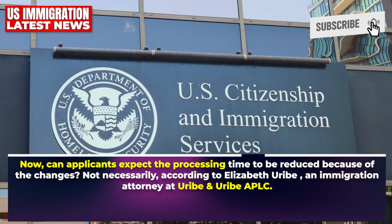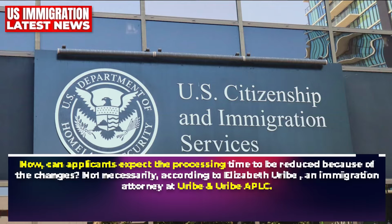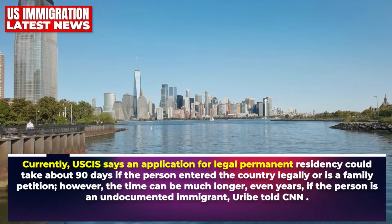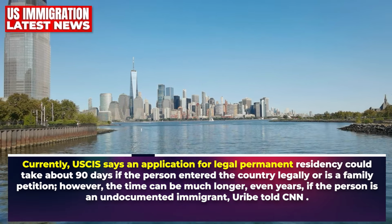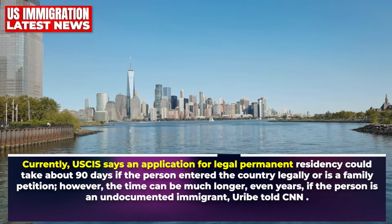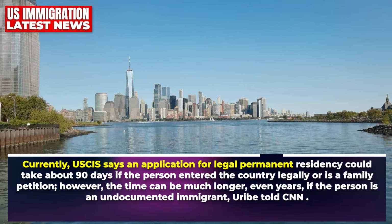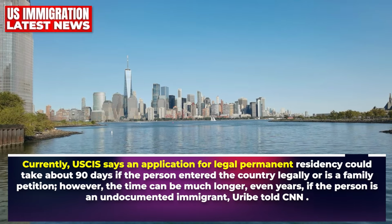According to Elizabeth Uribe, an immigration attorney at Uribe and Uribe APLC, USCIS currently says an application for legal permanent residency could take about 90 days if the person entered the country legally or as a family petition. However, the time could be much longer, even years, if the person is an undocumented immigrant, Uribe told CNN.